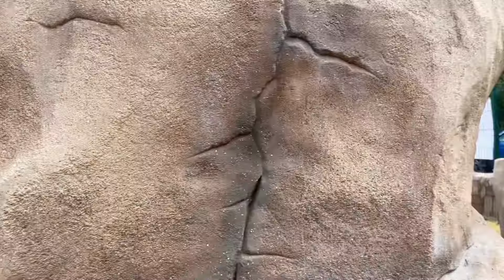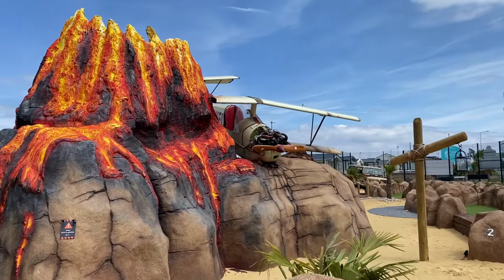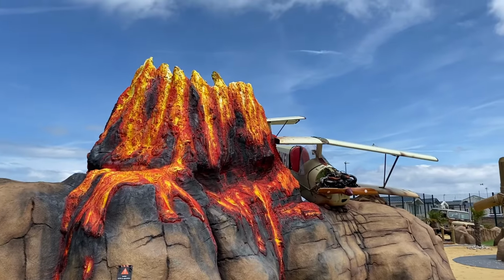So yeah, this is your number one. We'll try and follow it to the best we can. Usually get lost in these places, so stick with me. Whoops. So yeah, it's safari themed. Your volcano. Your crashed aeroplane.